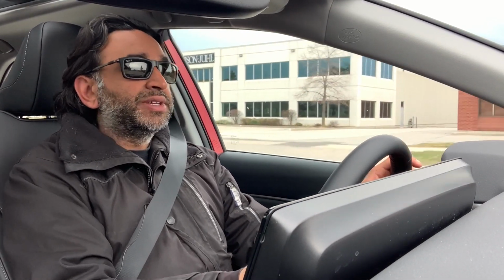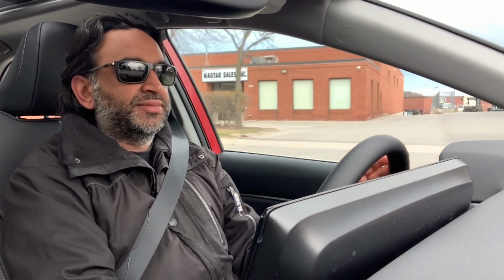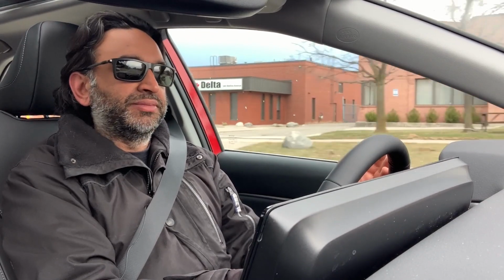So the Camry does pretty well as far as my real world experiences, and I don't go extra aggressive on my driving, and I don't play it extra cautious either. I drive like I normally would to try and get the most accurate impressions from my full week of driving.